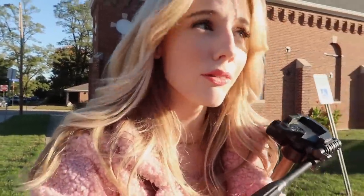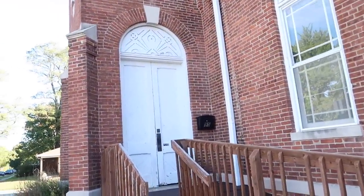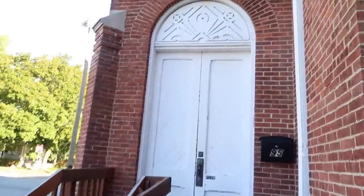There were definitely people just sitting in their car watching me pose for photos, but it's fine. You just gotta own it, you know? I drove all the way out here, so I'm taking my pictures. Okay, location number 2. I found this white door at this church, so I'm gonna set up my tripod in front of this.